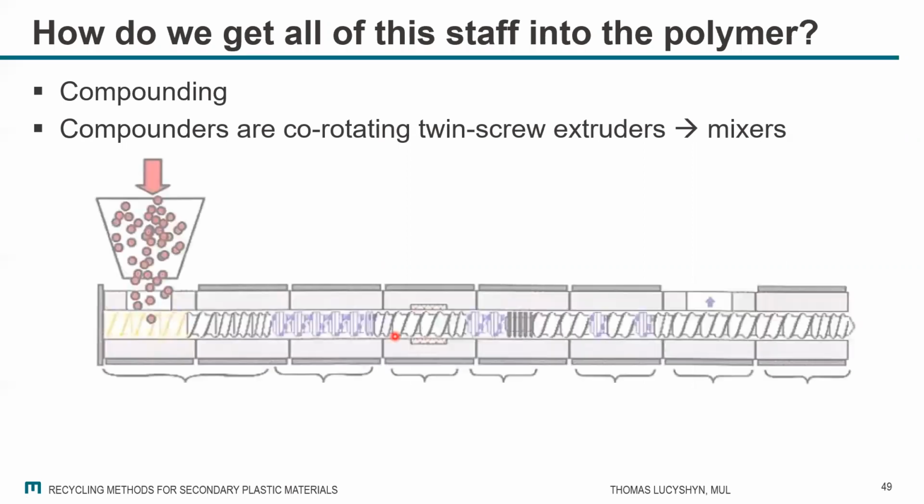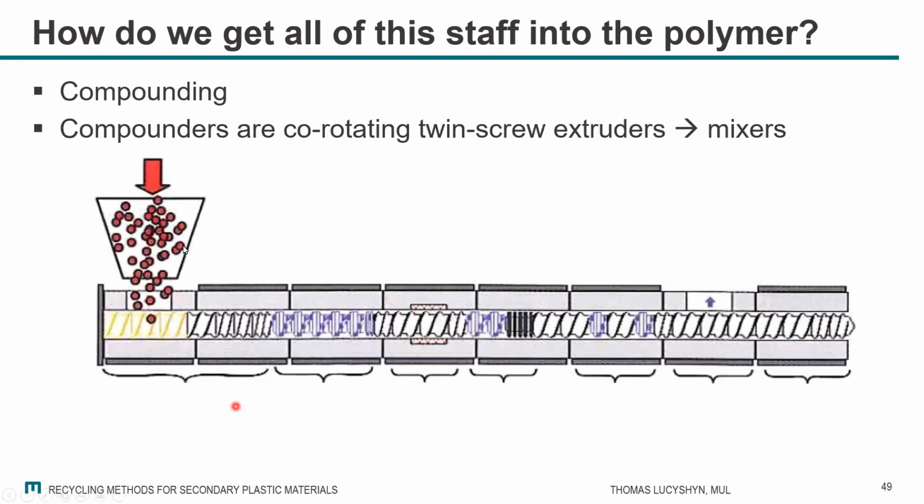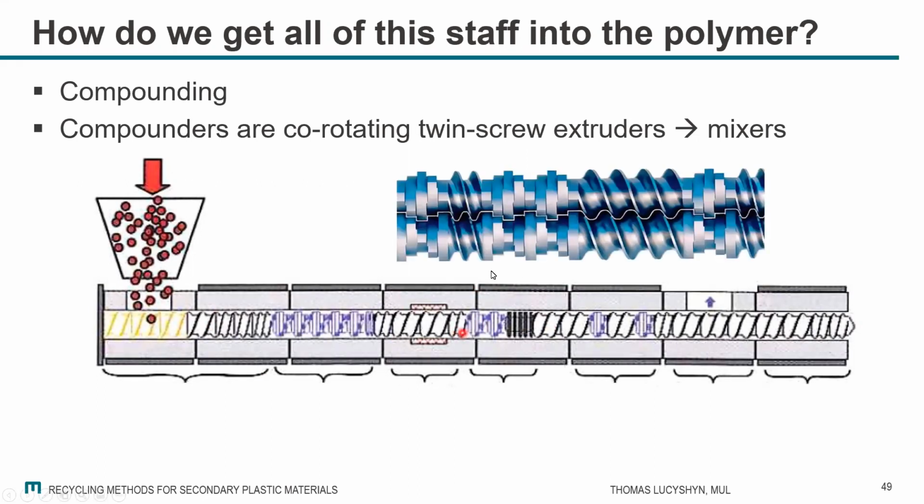How do they look like? The principle looks like the same. We have a hopper, we have a barrel with heater bands outside, and then we have two screws. So from the side view, you only see one. From the top view, you have two screws that we call twin screw extruders.